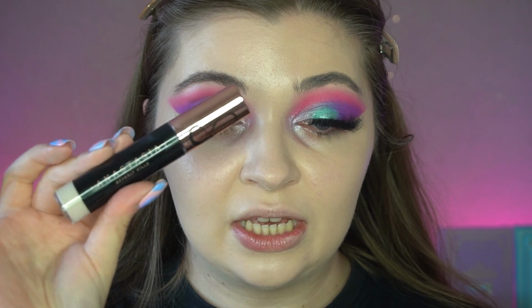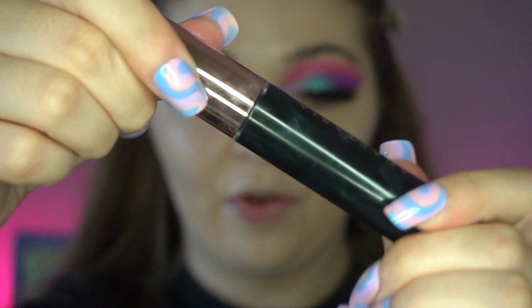Moving to the concealer, I picked up my shade in the number 1 because I am quite pale. So this is what the packaging looks like. I'm sorry, I didn't even show you guys.